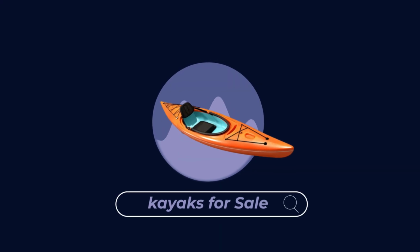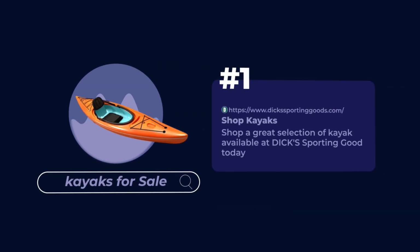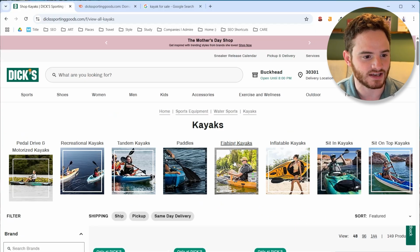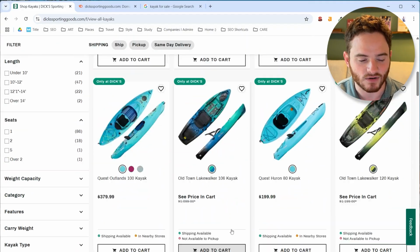So when I was first looking at this website, I was actually looking for a kayak. I searched kayak for sale, and Dick's popped up to the top of Google. And so that's how I found the website, and then I had to look at their SEO. Come on, guys, I'm an SEO guy. So we see a beautiful web page here. We have kayaks very simply at the top, and then we have some subcategories.